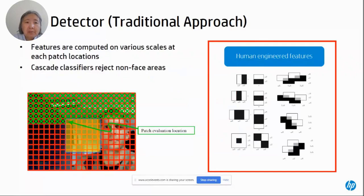So if we think about, for example, a face detector, the way it works is that we have all these human designed features that we run through the image, and then see how well they match. And then we use a sequence of cascade classifiers to reject non-face areas. And as I mentioned, we have been working on traditional face detectors since the early 2000s.